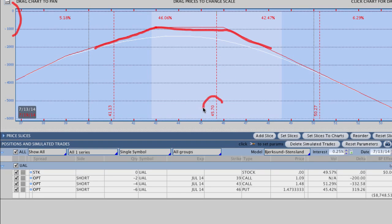Now UAL is trading right up here along the top edge of the strangle, and that's okay. So if we get closer to this week and we start to see UAL trade higher, then all we're going to do is take a profit again on our 46 puts that we're short 6 of and roll those up to 47 or 48, whatever the case may be, and continue to take in a credit. Because at some point, this has to move a little bit back down, and that's going to start to decay all of these options as we head towards expiration.